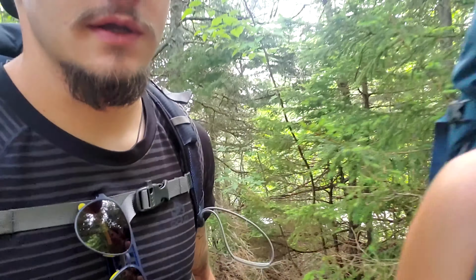Always. So yeah, there's a bit of a view through there, but nothing crazy. Well, guess that's that. Have a snack and keep on going. Our next stop is Guyot. Yeah, and then right. We'll set up camp.